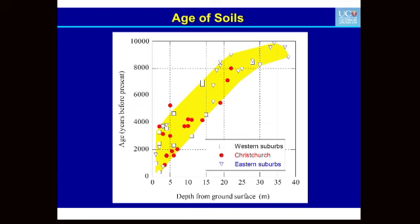So this is a plot. On the horizontal axis, we've got the depth from the ground surface from 0 to 40 meters, and on the vertical axis is the age of the soils in 1,000 years, so from 0 to 10,000 years before present. The plot is suggesting that in the top 10 meters, the soils are mostly 4,000 years old or younger. In terms of liquefaction, these are soils vulnerable to liquefaction. Okay?